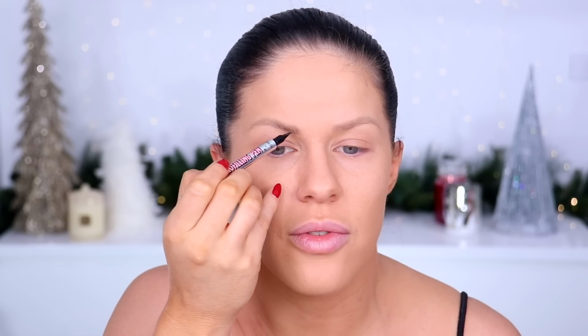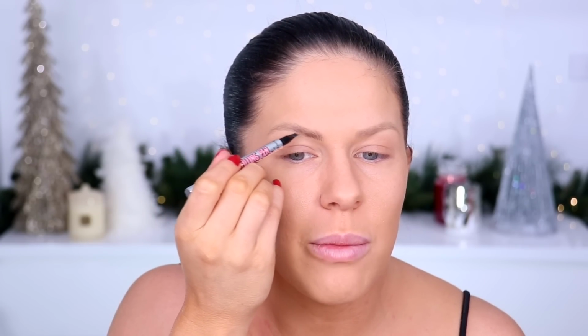It never looks too heavy either. They've done such a good job with the formula. It nearly looks a little bit see-through on the skin, and that's what makes it look so natural. I think if it was fully pigmented, like an eyeliner, for example, it would look really fake. I absolutely love this. So I'm going to fill my brows in with this. And then I'll pop some brow gel in and then I'll zoom you guys in and we'll start the eyes.